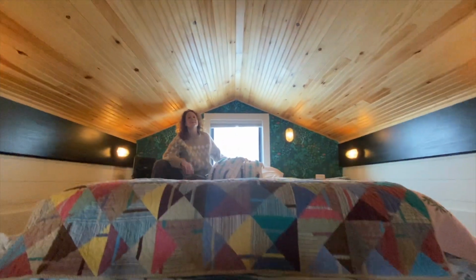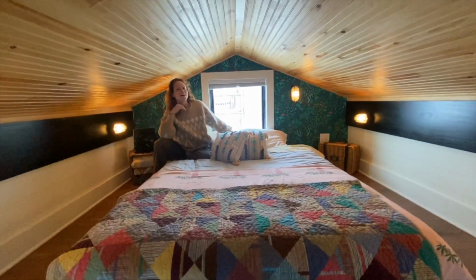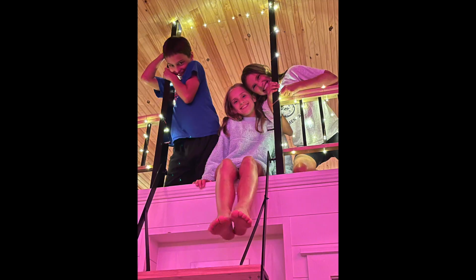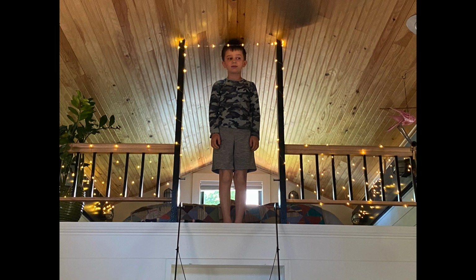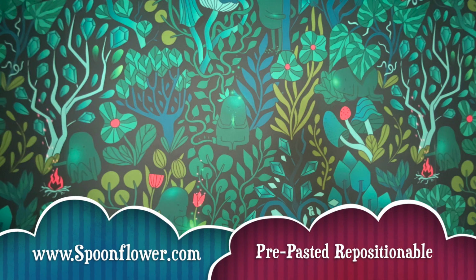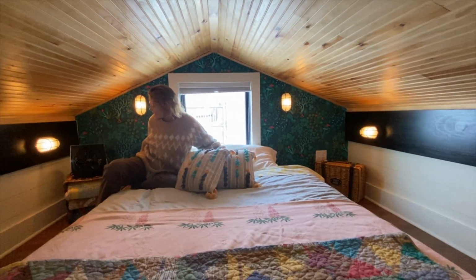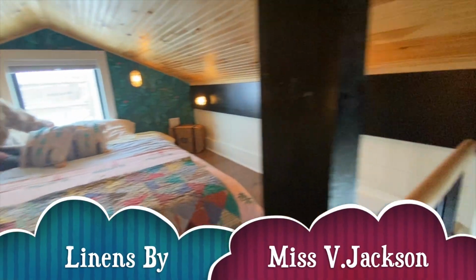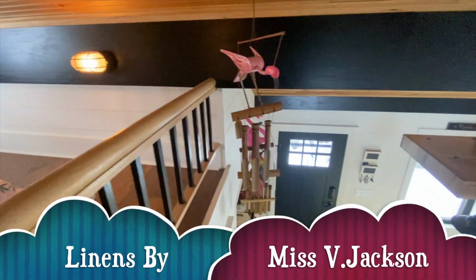All right, this is our fun little treehouse space here at the lake house that the kids just love. And anytime you can build a little space in like this, it's pretty cool. So up here, we did add some cool elements like the wallpaper on the back wall, and some fun linens, little bits. We even added some little birds, just to make this a fun and playful space.